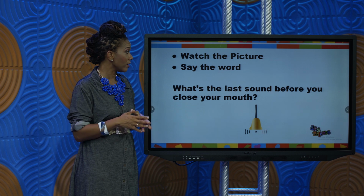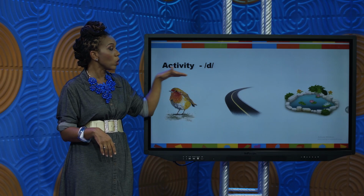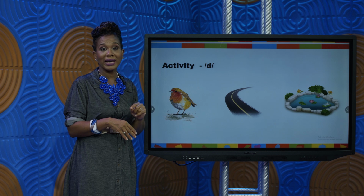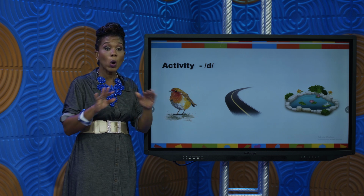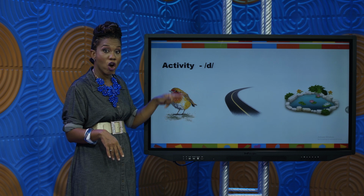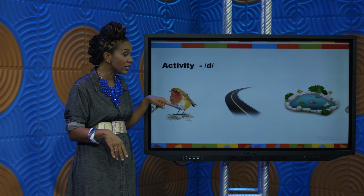Watch the picture. Say the word. What's the last sound before you close your mouth? This is only for your benefit. You do not say the name of the letter. I've given you those 2 lines there which says you're only giving the sound. Only giving the sound. D. What's the sound? D. This is a bird. Its ending sound is D.